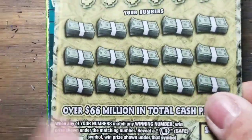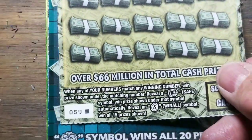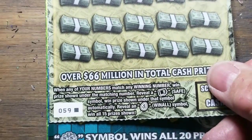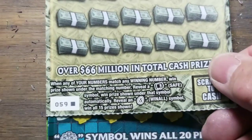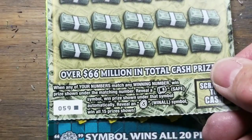Don't ever do this, folks. Don't ever buy every ticket in the machine. It's silly, stupid stuff to do. Of course, I got a store I had to go into and buy every one. Then we get a bunch of ones and twos and threes and everything else, too.